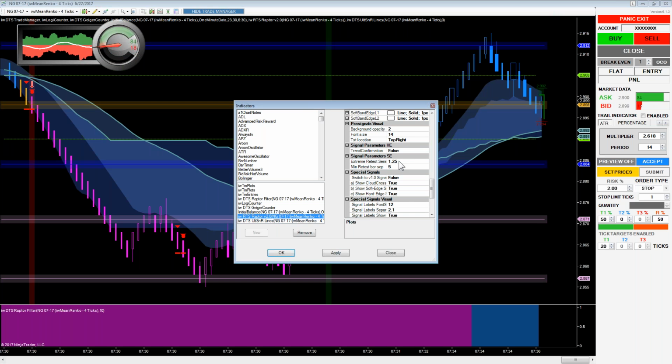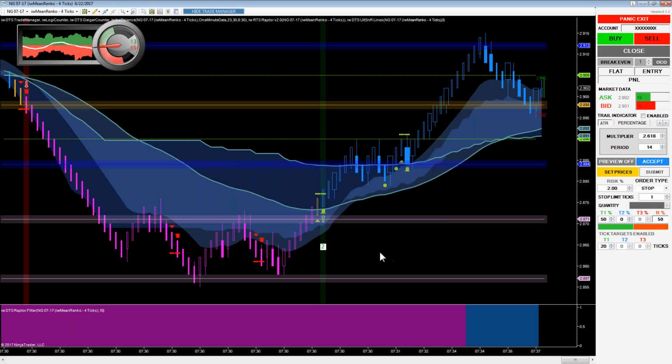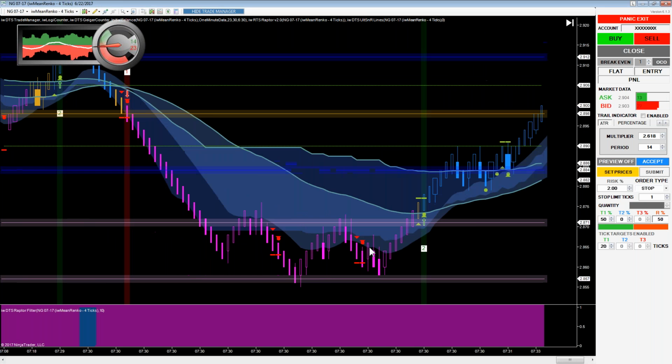But you should experiment. Don't be shy about trying different settings to see whether or not the signals are working for you. What you want to do when you're playing with the soft edge sell parameters is look and say, okay, there's a number 2 signal. Was it an accurate number 2 signal? Yes, it was. Okay, good. So my settings are fine.